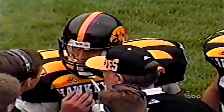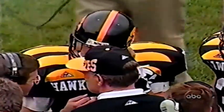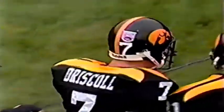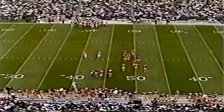At any rate, it figures to be a great Big Ten season here. And the Hawkeyes, an 18-point underdog, are playing with a lot of enthusiasm. But so far, the quarterback, Ryan Driscoll, has not been efficient. And that's been the difference in the ballgame so far. This is second and 10 at the Michigan 41.